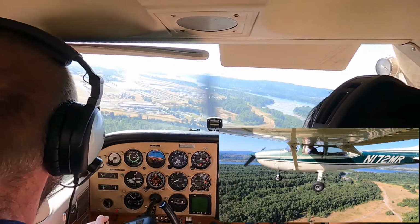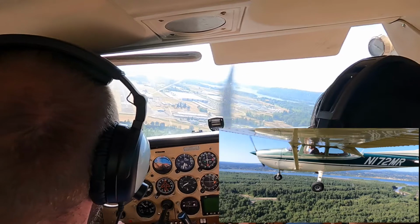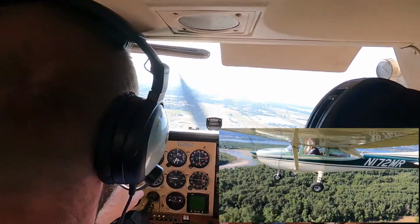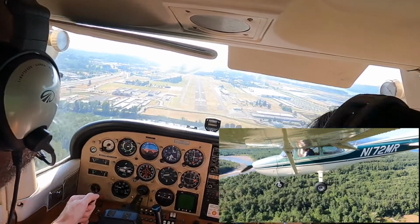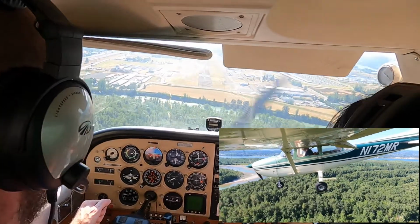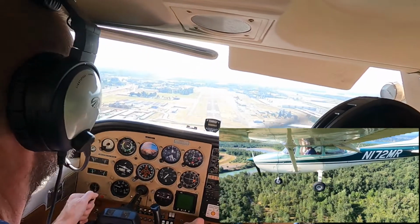Chartwell Tower, Yeti 695, holding short runway 25, ready for departure. Alright, high or low? We're way too high, so pull the power back. You don't need all that power, right? Don't let the nose drop on you though.